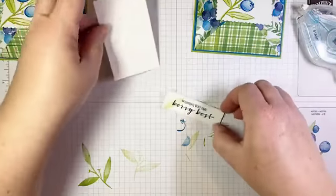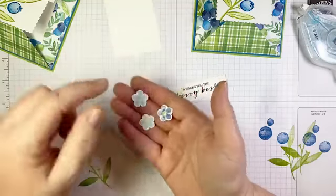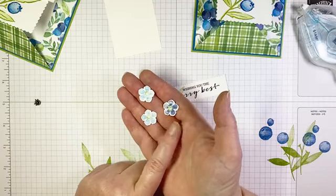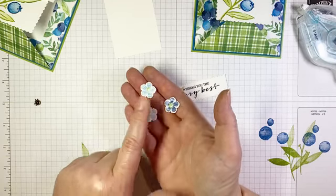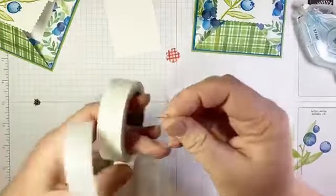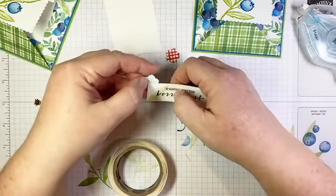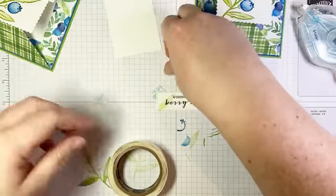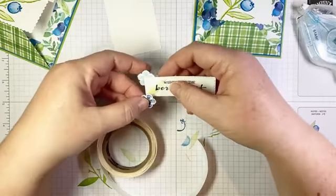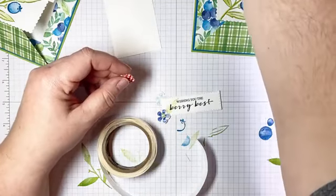Speaking of flowers, these little guys are punched from the DSP, and I used the Strawberry Builder Punch, which is in the mini catalog. It's part of the bundle that coordinates with this DSP. So, cute little flowers. We're going to go ahead and adhere them. So we'll add a glue dot to one of our lighter flowers, and we'll put one tucked in behind. And then we'll add our darker flower sort of in the front. And then this little guy, we're going to pop up with a mini dimensional.